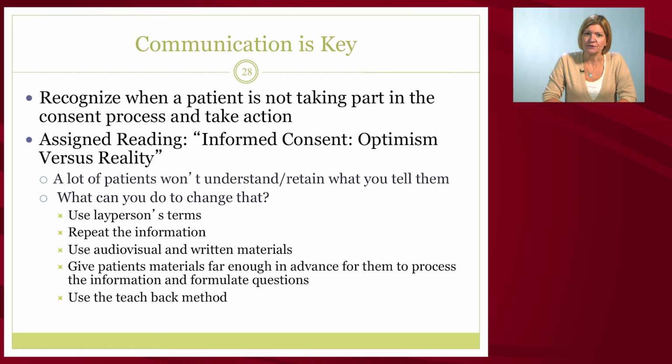Foreign language interpreter services are a covered benefit for Minnesota Care Program's fee-for-service recipients on medical assistance. Recipients of all three major programs in Minnesota that are enrolled through a prepaid health plan are covered for interpreter services. So if somebody needs an interpreter, contact the prepaid health plans for billing information. Recognize when a patient is not taking part in the consent process and find some person to help you make the consent for treatment an informed one.